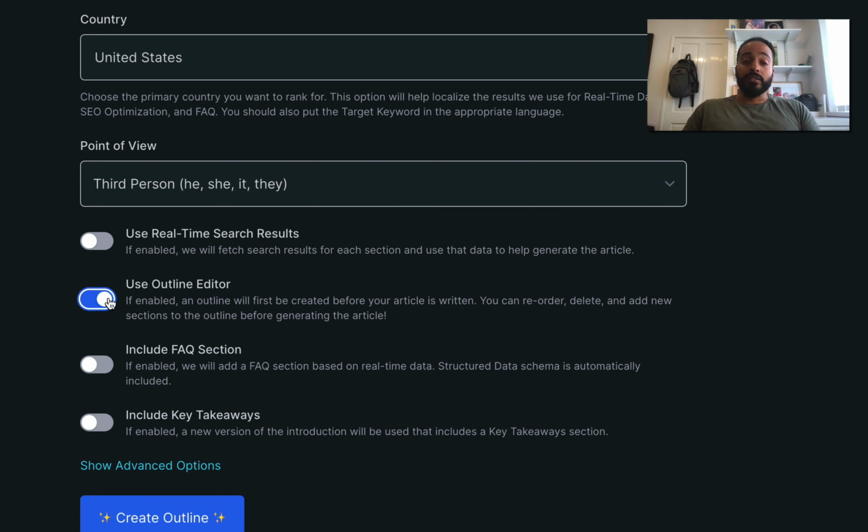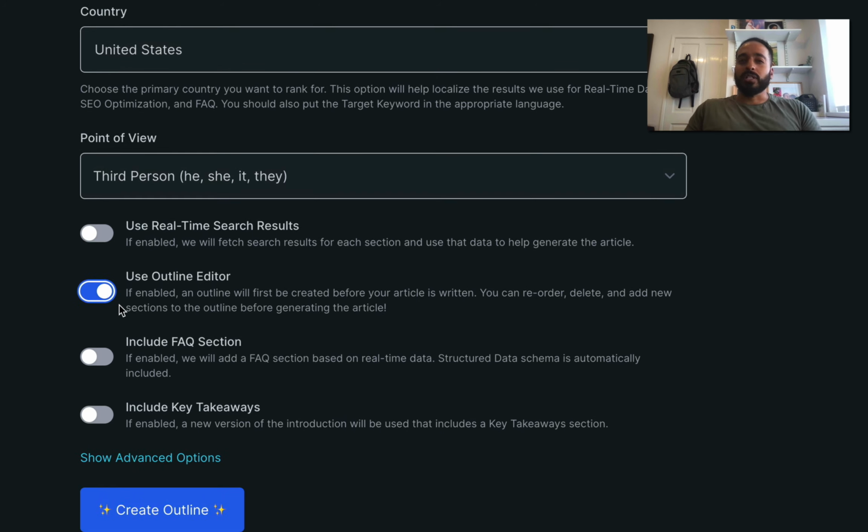I usually always use the outline editor, and if enabled, this is just going to give you an outline of the article, pretty self-explanatory. The only time I wouldn't do that is if I'm using the bulk version, which I'm going to show you in a second, because I don't think you can. But always check out the outline first, and I'll give you an example of why that is important shortly.